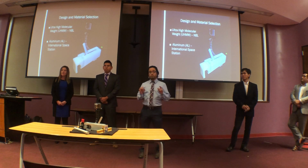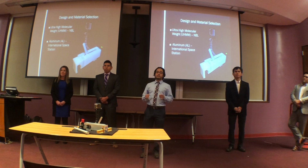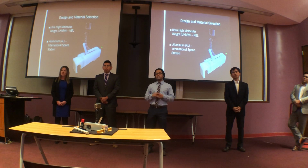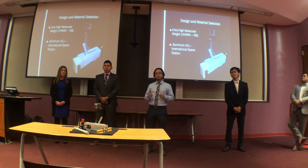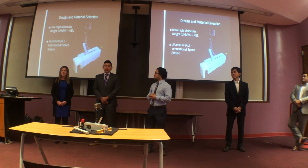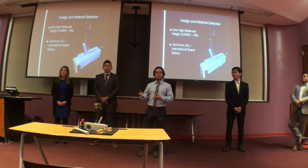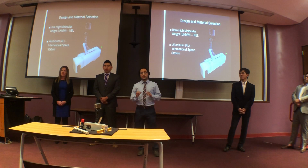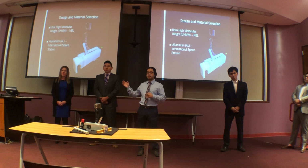So for the final design, we actually developed two prototypes. One was made out of ultra-high molecular weight polyethylene. This has a very similar density to water. That is very important because that particular prototype, which is shown here in white, is going to be tested at the neutral buoyancy lab, which is pretty much a 6.2 million gallon pool. That's important because it allows them to use the prototype in something that simulates microgravity. The neutral buoyancy lab is where astronauts go to train for missions for the ISS, the International Space Station.